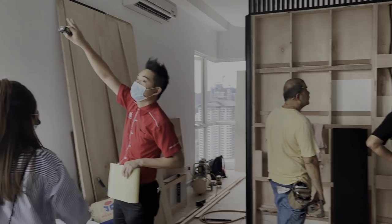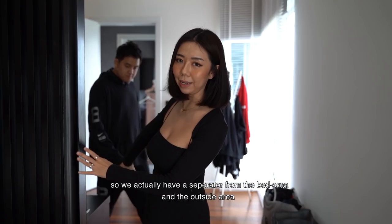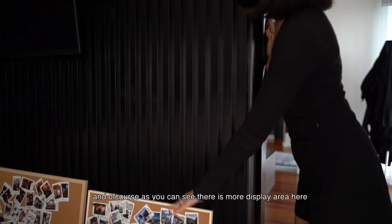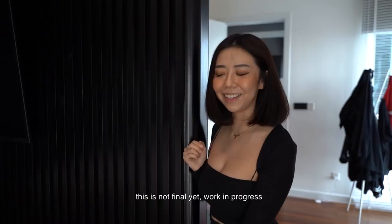So we actually have a separator between the bed area and the outside area, because we do not want that, the moment we enter, we see the bed right away. So we built this separator. And of course, you can see there's a small display area here for us to showcase all our photos. This is not final yet. Yeah, work in progress.